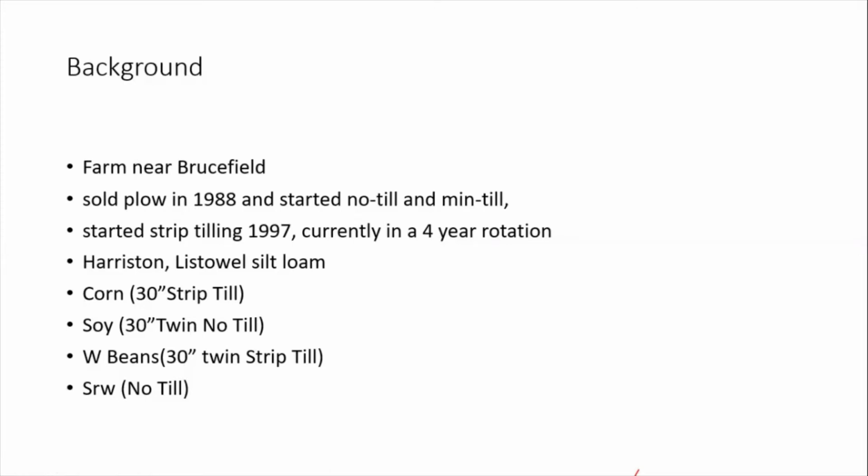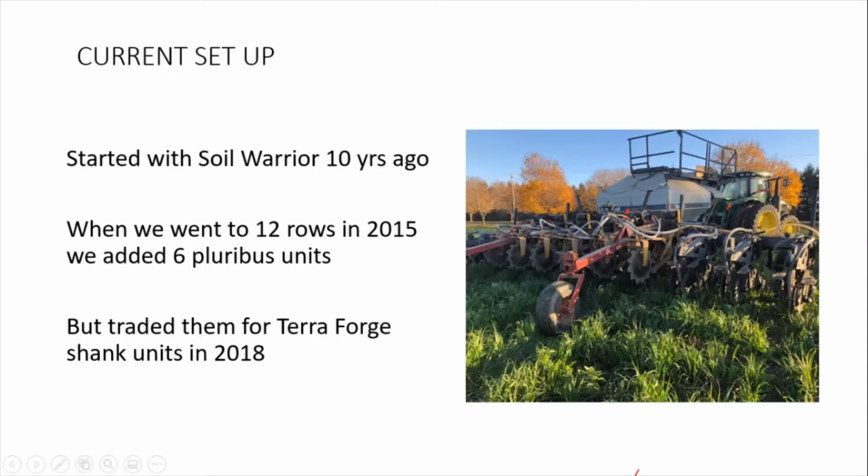Next. One more, Peter. Yeah, no, another picture, the one with the shank.